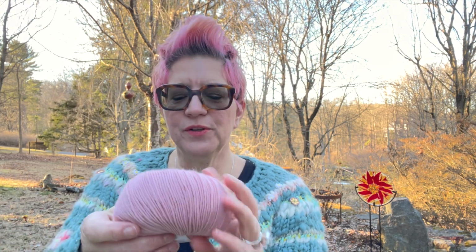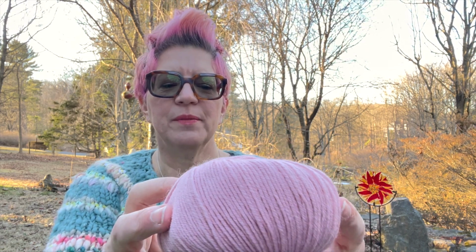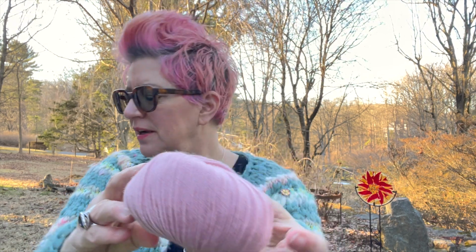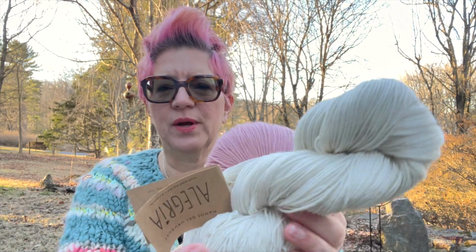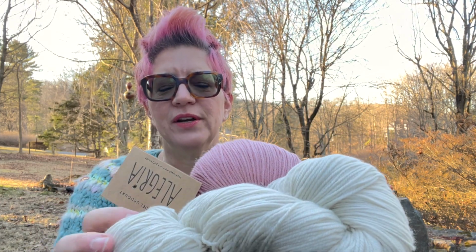So I got this beautiful pink Echo Baby from Lane du Nord, made in Italy. Really pretty. That'll be for the girl. And I got this. I'm sure I have scrap yarn to use, but I got this Manos del Uruguay Alegria kind of ivory to do the embroidery in case I can't find something else at home. So that's for the girl.